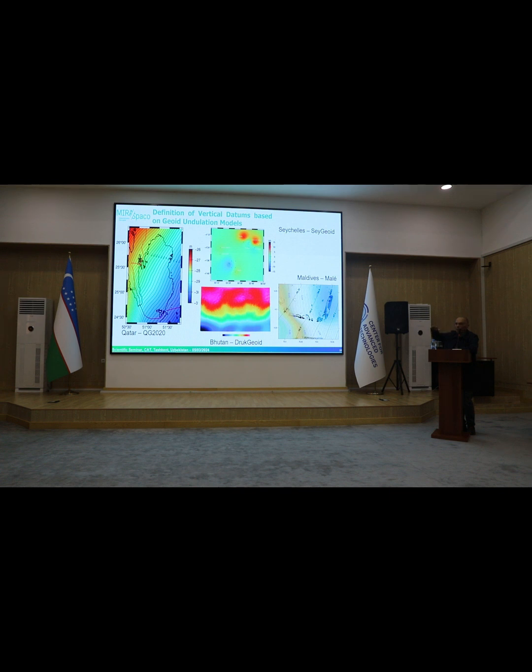During the World Cup, the football field needs to be horizontal. We have contributed to that because we defined the vertical datum of Qatar. So we know how to make the soccer fields horizontal. I think also Seychelles, Bhutan, Maldives. These were also projects where we worked with the vertical components.